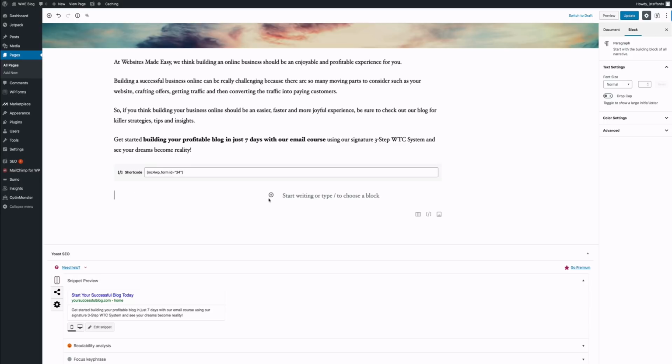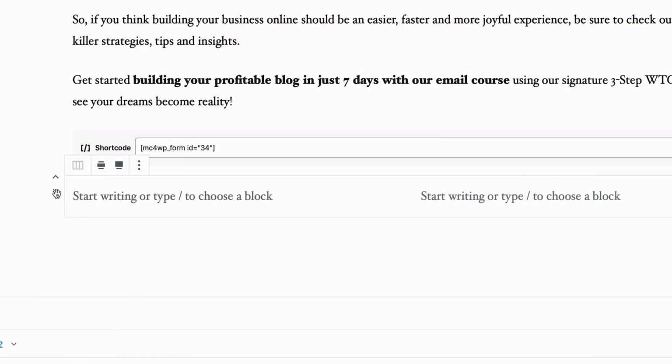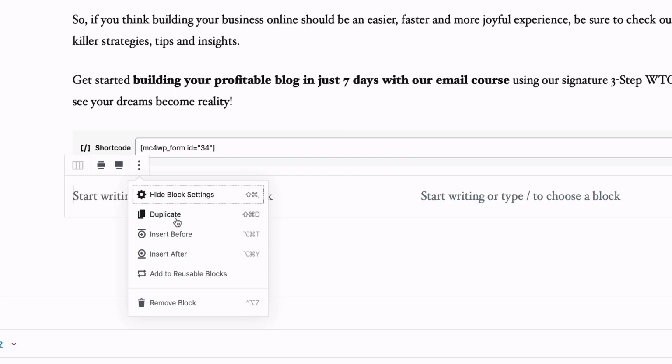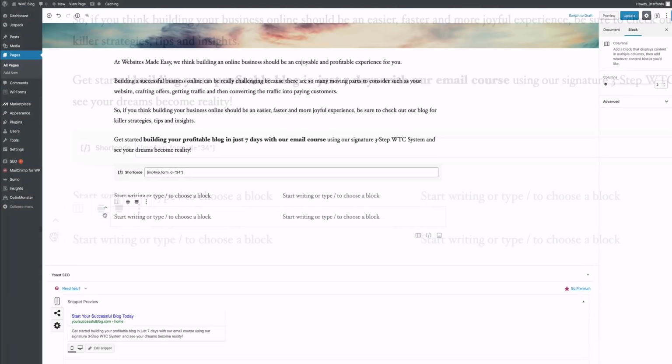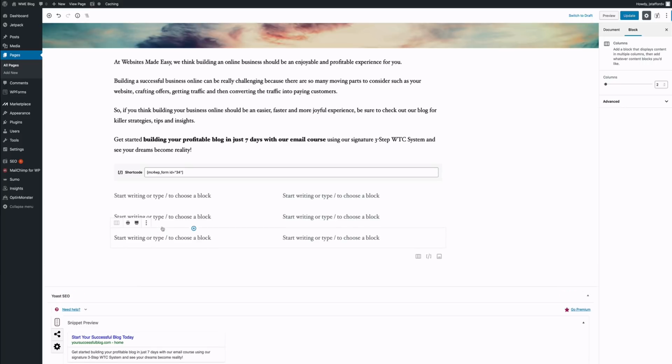Now we want to duplicate this, and I'll show you how to do this. So just click right over here, these like 6 little dots. Then click this right here for more options, and then duplicate. Then you want to do that again. Then duplicate. Okay? Now, all we want to do is just type in your roadmap.